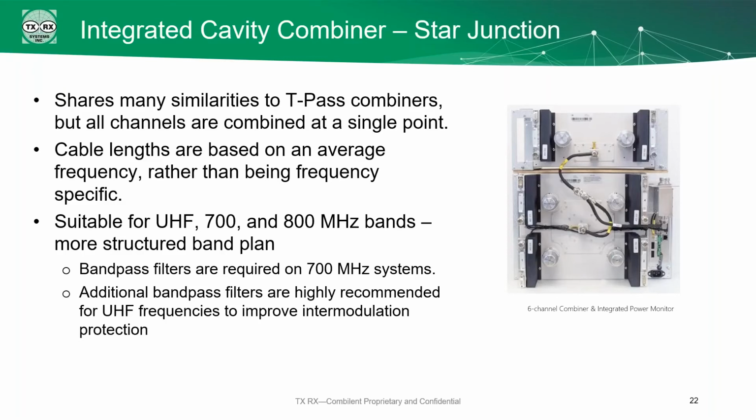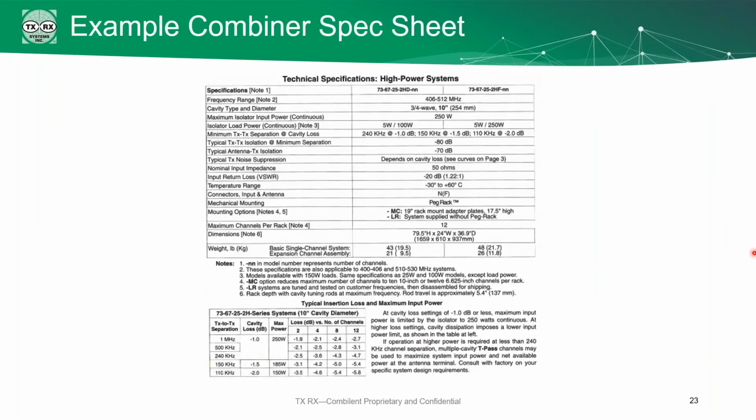So let's say you're shopping for a combiner, and you're looking at a spec sheet. Well, this is a typical spec sheet that we would have. In this spec sheet, you're going to have the frequency range, what type of cavities you're going to have. This one is using 10-inch cavities, so they're fairly large. Your maximum isolator power, your isolator loads, whatever your minimum TX separation is. Remember that we said that these filters have a minimum separation between the frequencies. Your typical isolation, your input impedance, input loss, temperature range, what type of connectors it uses, what type of mounting it uses, and other options that are available to you.